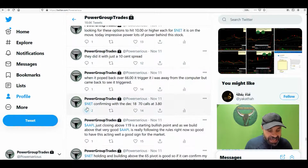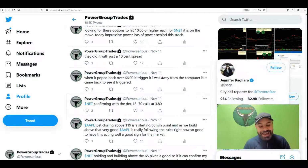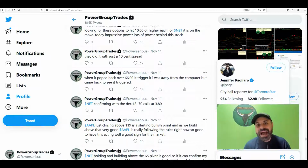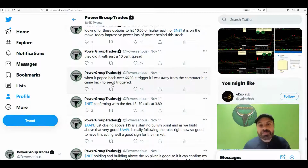Here it is. Net confirming with the December 1870 calls at 380. Now, even though we had 370, because we based it on the bid, the bid had to hit 370, and that's why we got 380 on the ask. And we had to pay in the $66 range. Again, they did it with a 10-cent spread, and I explained that.